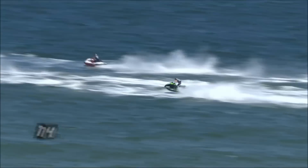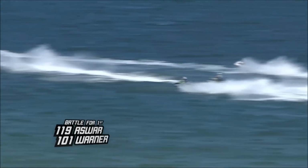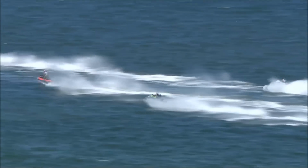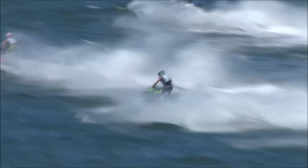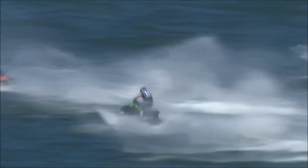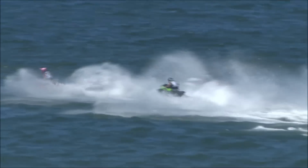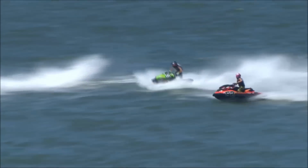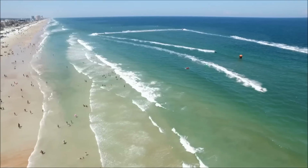Aswar now getting challenged by Warner as they split lap traffic. Warner's on the inside as he comes side by side with Aero Aswar. Gaining a slight lead as they come up to the north end turn, but Warner's going to be on the inside. But Warner's got lap traffic to deal with as Aswar now has a cleaner line on the outside. Aswar holds his position. Warner has to deal with traffic, and Aswar manages to get by him again and maintain that lead.